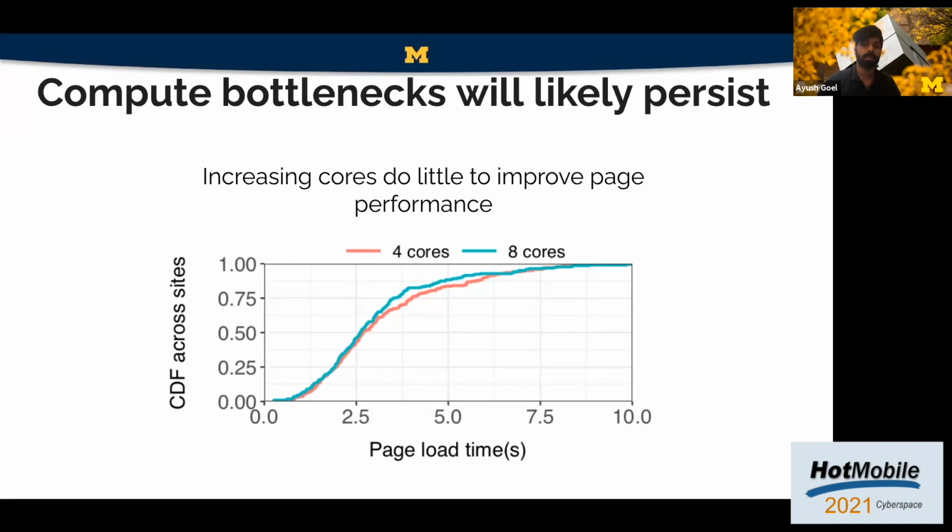So we conducted a small experiment with only those sites that were taking long. We eliminated all the network from the page loading pipeline, and we were just focusing on compute. We loaded those websites with and without all the cores in the phone being enabled, so 8 cores versus only 4 cores. And as you can see, it has very little impact on the page load time performance.